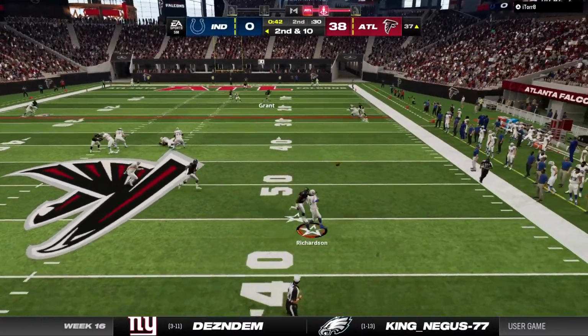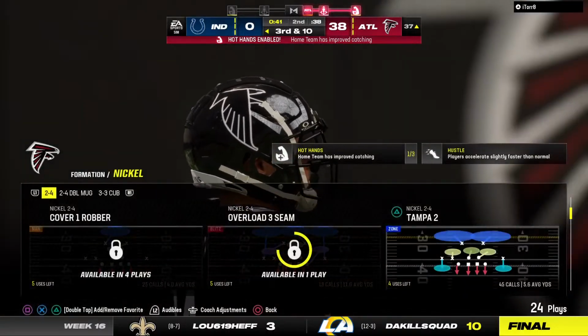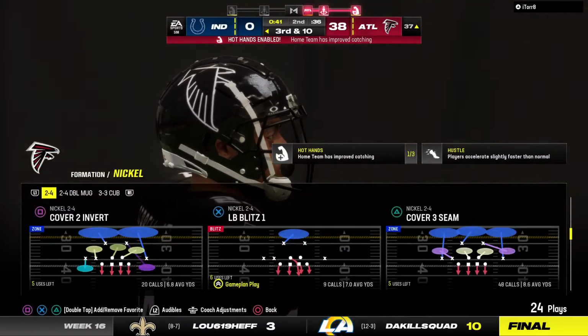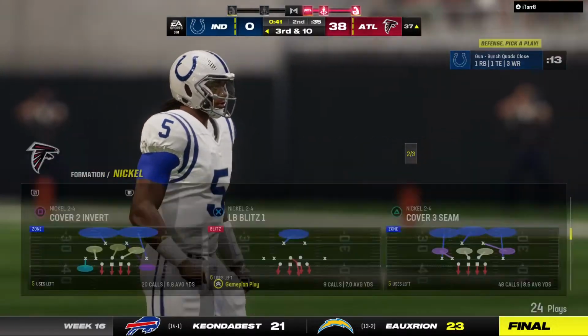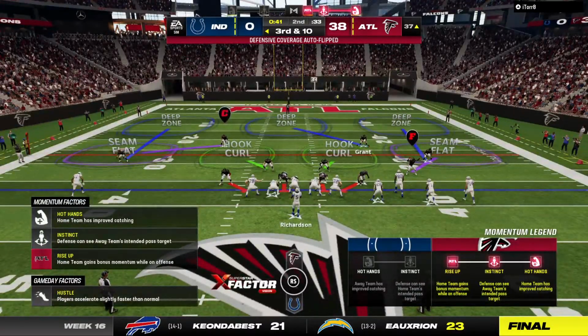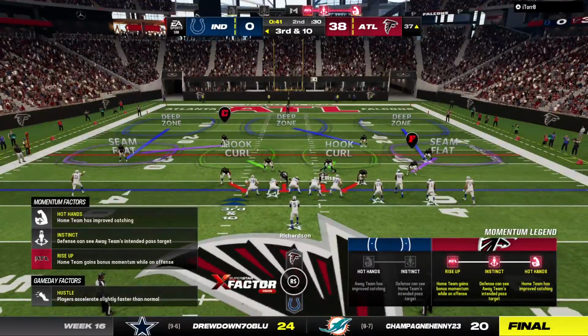Flush to his right. And he's left with no option here but to throw it away. Well, it looked like a march to the end zone has hit a momentary roadblock with that incompletion. No need to panic. They just got to come up with a high percentage play call and see if they can get their offense back on track.